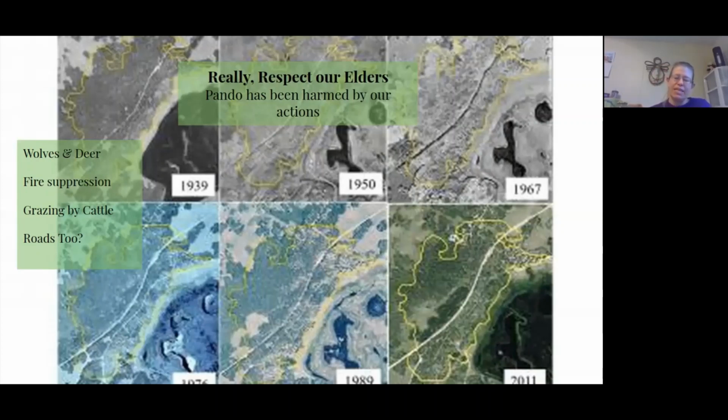One of the other things we've done is we've suppressed fires. I remember, only you can prevent forest fires, Smokey the Bear, and how if you see a fire, report it, and all these different things. But one of the ways that Pando regenerates is by sprouting first after a fire. And it's those young sprouts that help keep the root system young and vibrant and continually growing.